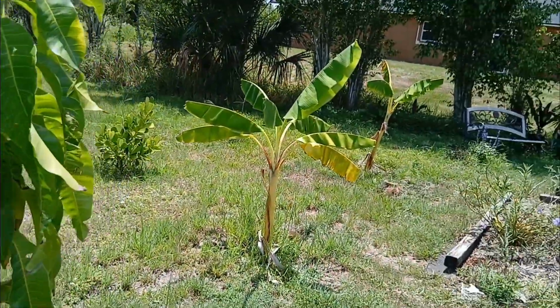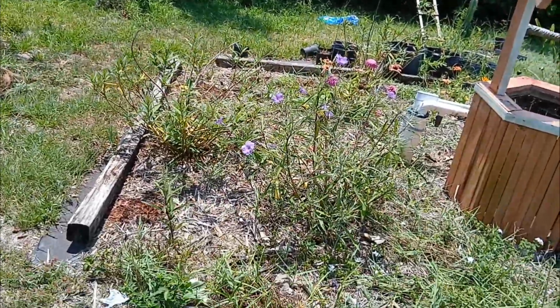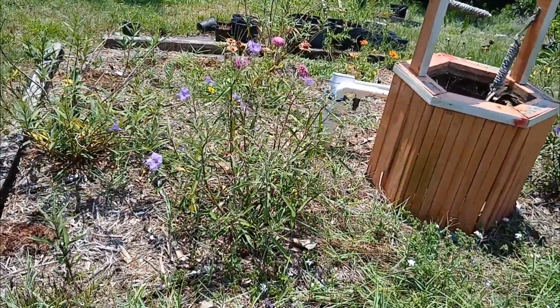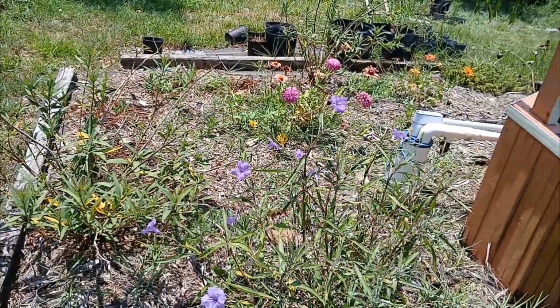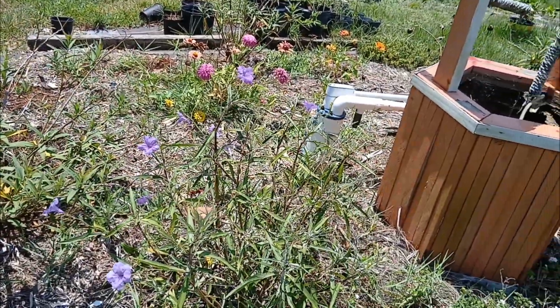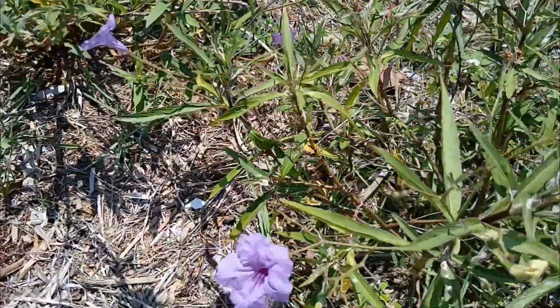Okay, here's my other bananas back here. My butterfly garden is a little bit sad to me because all of my sun patients died, which is very sad. I really love them. I wanted to save them, but unfortunately that didn't happen. But my petunias look good.